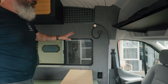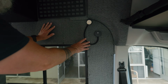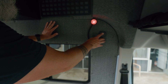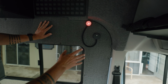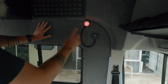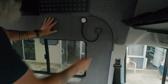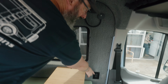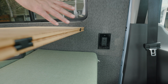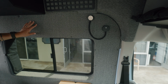On the driver's side of the van, we got a couple features that were specific from this client that we added for him. We've got a reading light here that is white as well as red. And this guy is a nighttime astrophotographer. He does some amazing photos, so he wants to be able to maintain his nighttime eyesight. So we've got him this so he can sit here and work in this area with the red light, which is kind of cool. We've also given him another 110 outlet down here for charging his cameras and computer and stuff like that for doing editing afterwards. So both of these 2 things were add-ons for this client, but turned out really nice.